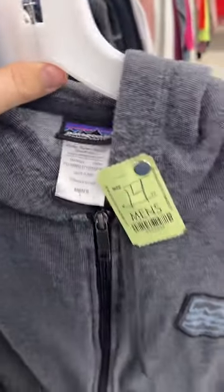I'm gonna pay up for this. It's a Patagonia. It's $15, but it's a full zip sweater, and it's got a nice hit on the front, and it's hooded, which adds to the value. That's probably like a $35+ sweater. Should sell pretty quick.